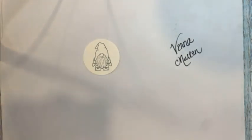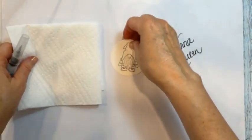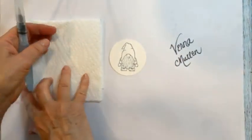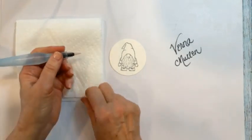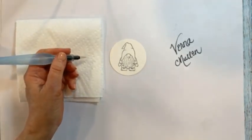And I'm grabbing a paper towel. I'm going to fold this up right here and have it on the side. And this is one of our water painters. This is a medium size. They come in three sizes: a large, a small, and a medium.